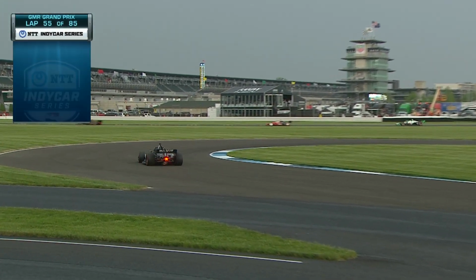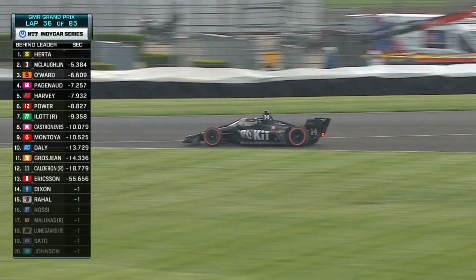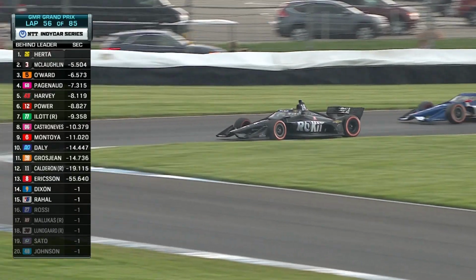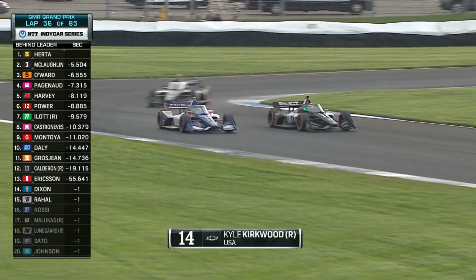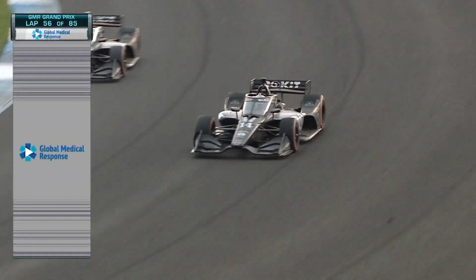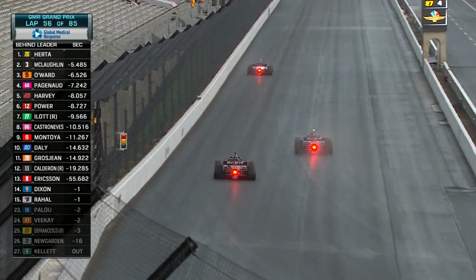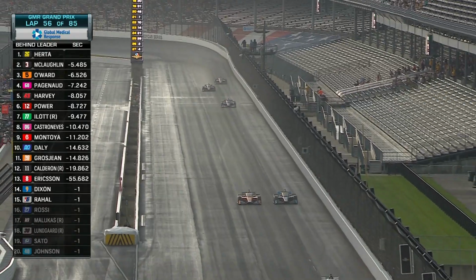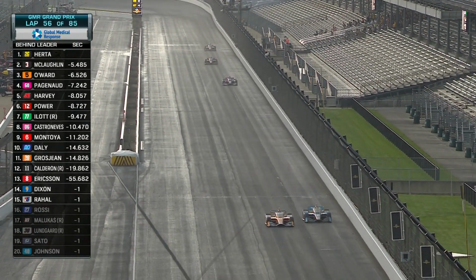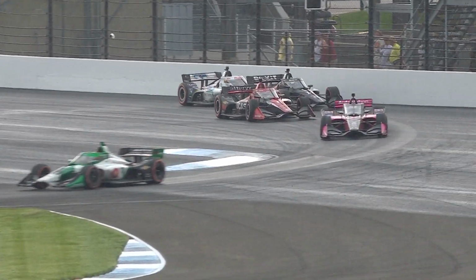That is Kyle Kirkwood, who's had a pretty animated race, to say the least. Lots of time off track today. He's 2 laps down. He held on to those rain tires even longer than Alexander Rossi did, so a lot of time lost with the 14 there. We have gearbox damage. Gearbox damage. That was Kyle Kirkwood on the radio saying. I don't know if that's from contact or if that's just gearbox damage from something going wrong with the shift. Oh, he got hit by Graham Rahal.